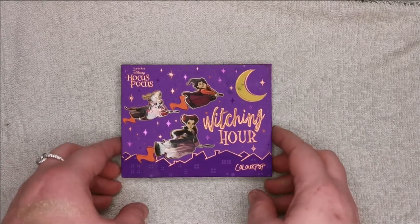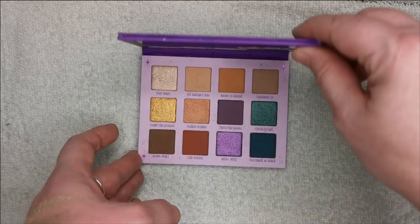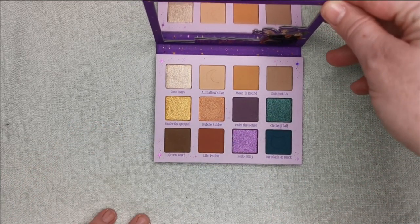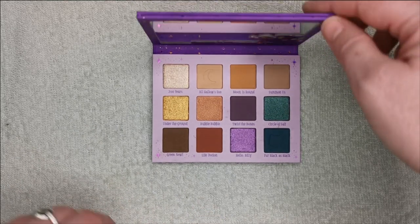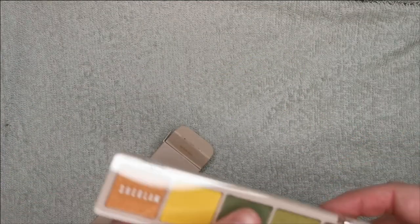And then another ColourPop one I haven't used yet. This is the ColourPop and Disney Hocus Pocus Witching Hour. This is a colour story. I 100% picked this up because I love Hocus Pocus, but I do love the look of this colour story also. So, going nowhere.